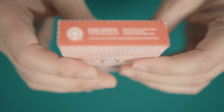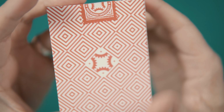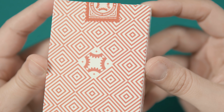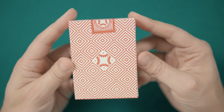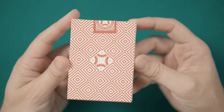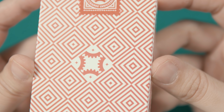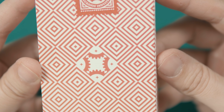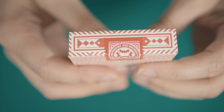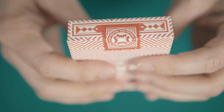The sides and bottom present more ad copy, and the back of the case features a repeating tile pattern of alternating lines forming concentric squares, extremely reminiscent of the kinds of shapes you see in optical illusions. In the center is the Mechanic Industries logo, a silhouetted representation of 4 gears, the Mechanic's grinder. The box is sealed with a tax stamp inspired sticker featuring the same logo.